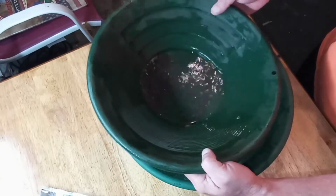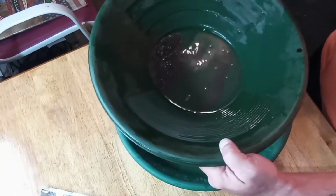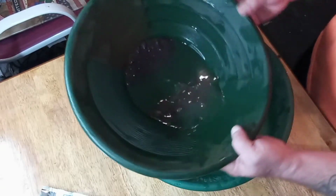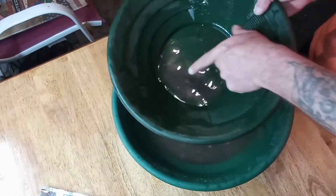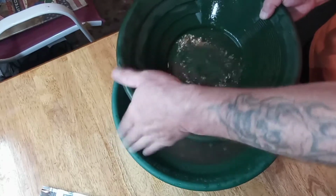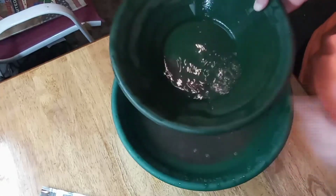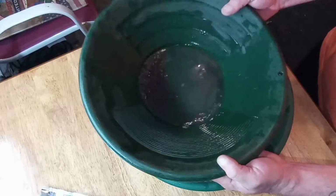You ain't got to go super slow or anything, because like I said, you're going to go back through it. I'm seeing quite a bit in there. Hopefully we got a bonus bag here. My gold starts coming down here. I always like to clean the other side and reset it. Once you hit it, give it a little shake, loosen that black sand up a little bit. The way it'll move.